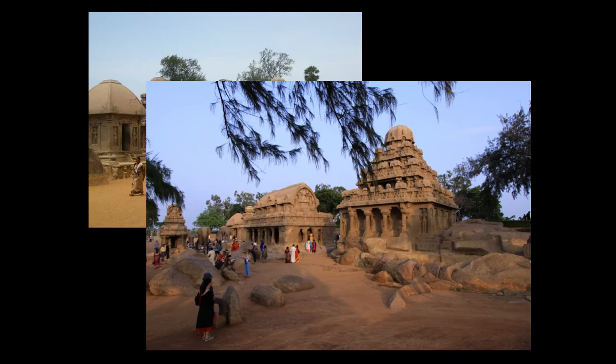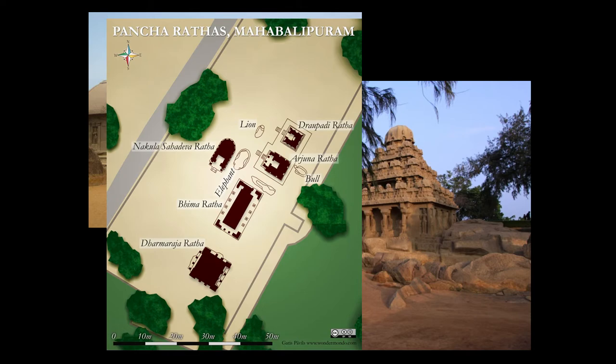There are 5 of these temples, and the temples are named for the heroes of the Mahabharata. So you have the Pandava brothers, which is Arjuna, and then Bhima, Dharmaraja, Nakula, Sahadeva, and then you also have Draupadi. Draupadi is the wife. So it's 5 brothers all married to the same woman in the tradition.